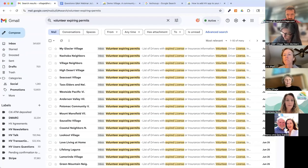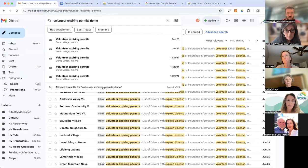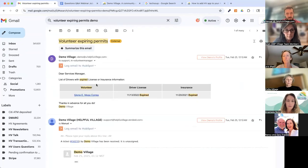So this is it. The email looks like this. It says volunteer expiring permit. It goes out on the 25th of the month, so on the 25th of July, we send to each village the list of people with the list of drivers. I don't want to open one of these because these are real people, so I'm going to show you one on demo. On demo, it's the same thing. In this particular case, there's only one, and it says the name of the volunteer and the driver license with the expiration date and the insurance. And in this case, they're expired.